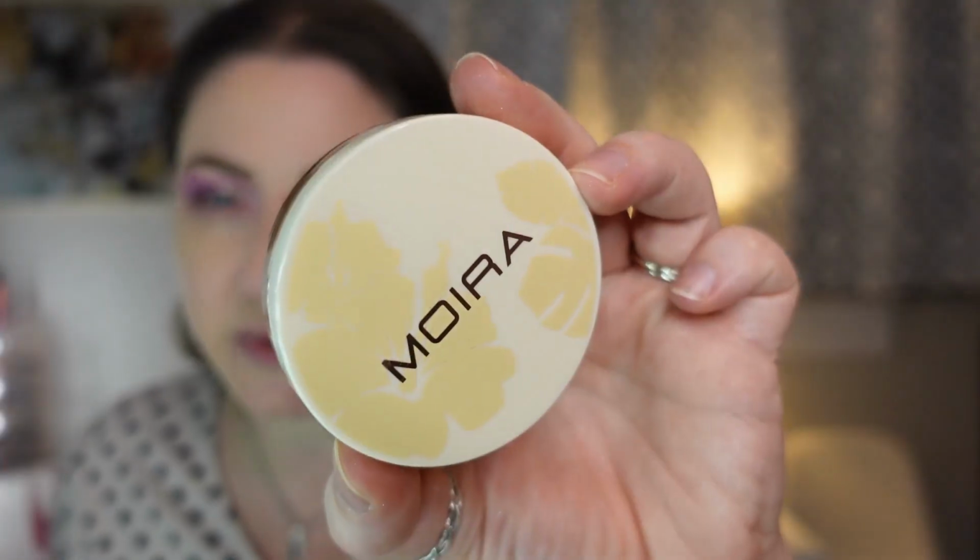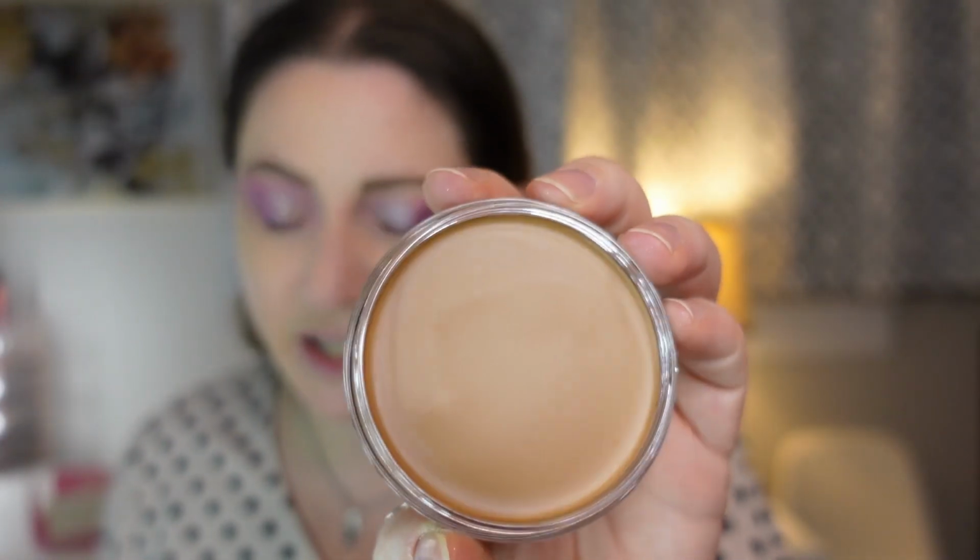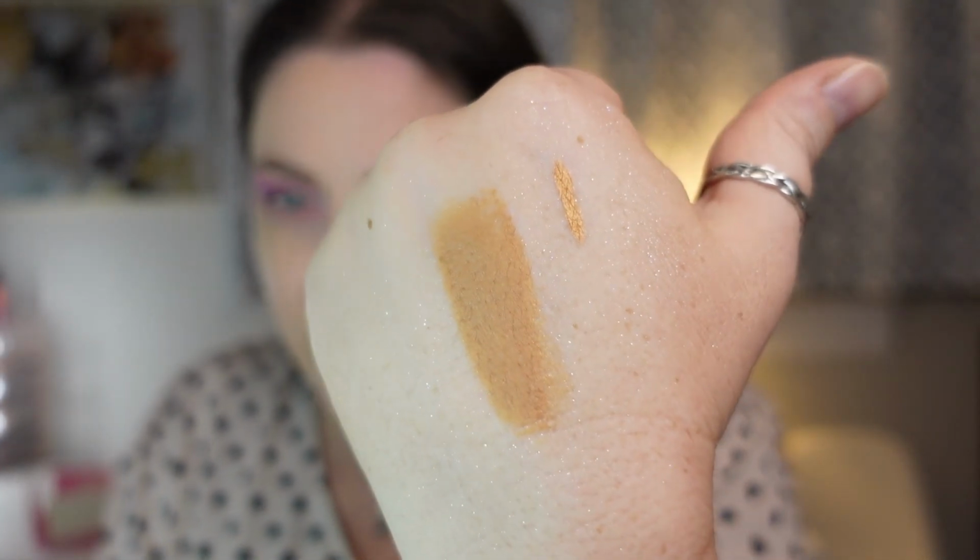For a cream product, this actually has an 18-month shelf life. There's the packaging, it's just a potted one. There's the inside, so you can already see it has a little bit of warmth to it. It's not an overly creamy formula. It has a little bit of slip to it, but it's not overly creamy. There's the swatch, nice and pigmented. Definitely has a little bit of warmth. I probably want to go in with a lighter hand. I'm just going to go in with a sponge and apply it.